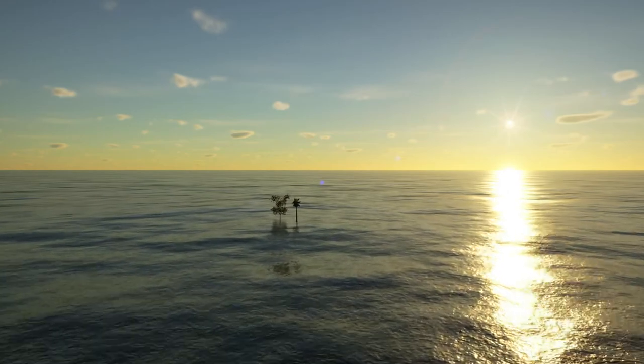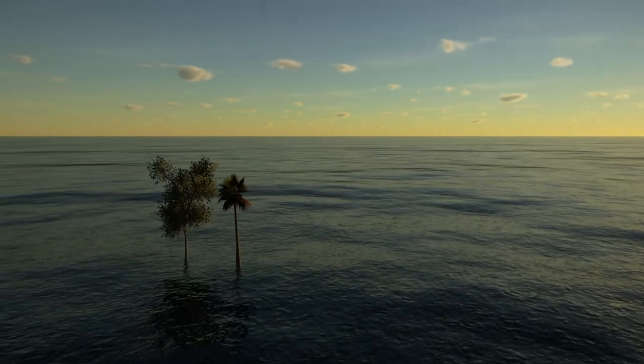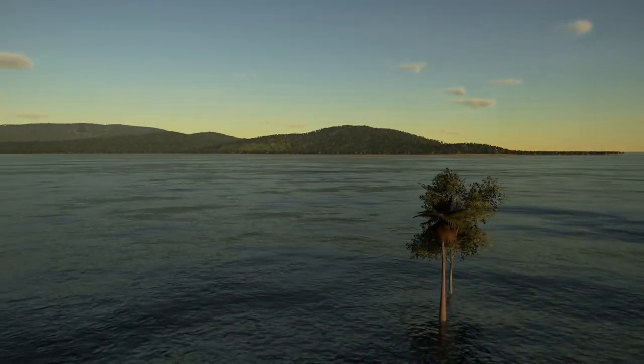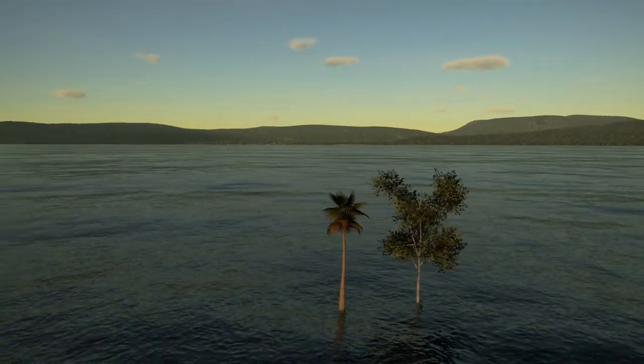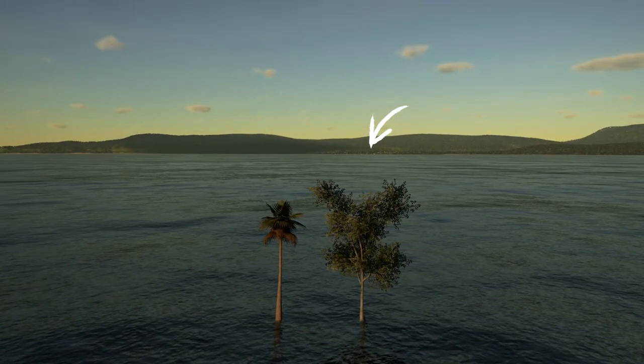All right, so here we are. We finally made it and I found these two lonely little trees all the way out in the ocean. I don't know how I spotted it, but it kind of stood out to me. Yeah, there's the course all the way back down there. Two little trees. Who would have thought?